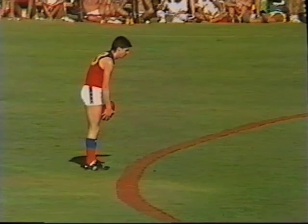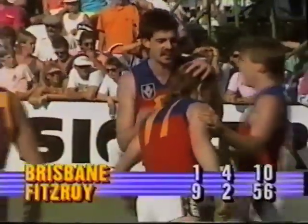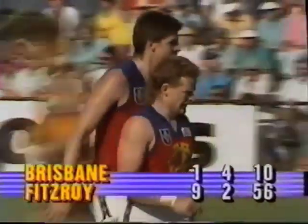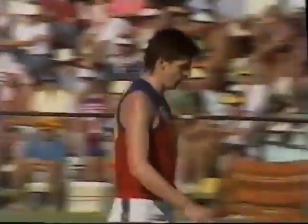This is a poor start to the quarter by Brisbane. This is exactly what they didn't want, as Scott lines up. He hooks it from left to right like a golf shot, inside out and through for another one. So 9-2, 56 Fitzroy. They are slaughtering the Brisbane Bears, 1-4-10.